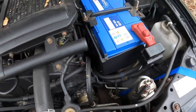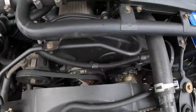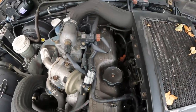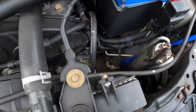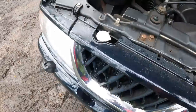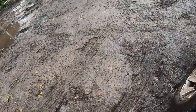Got a battery fitted recently. It's not all corroded, it looks fairly new. A few little leaks around there, but I suppose on this age of car you'd expect it. Bit of corrosion. Bit more corrosion down there. Well, shall we fire her up?